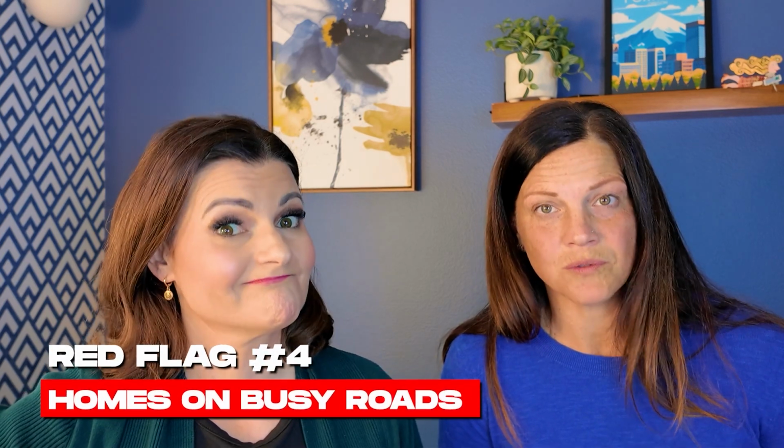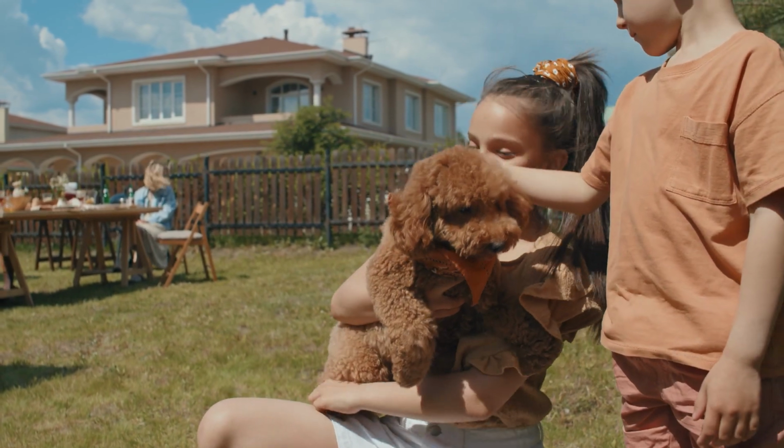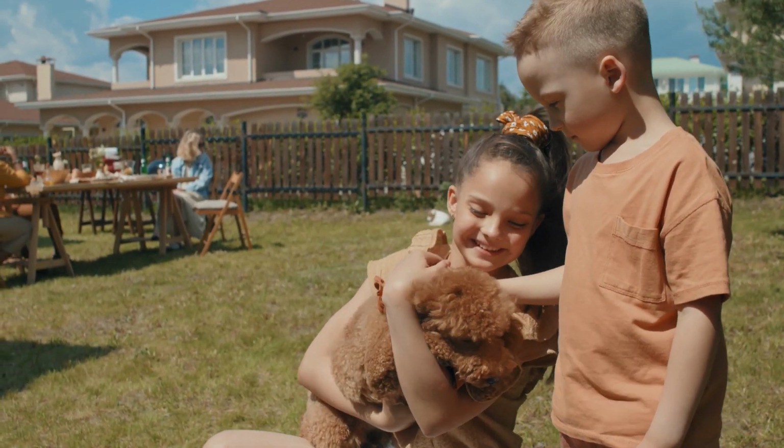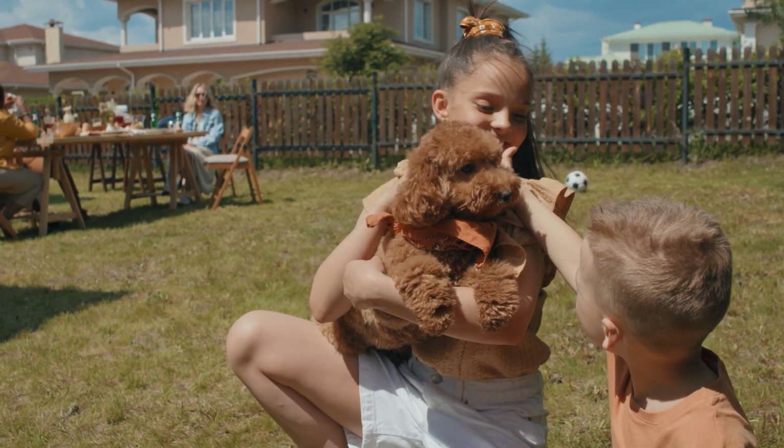All right, so our 4th red flag is going to be homes on busy roads. This may not seem like a big deal. You may be like, I'm hard of hearing anyways, it's okay, I don't mind. However, there are some other aspects to think about when you have homes on busy roads. There's a safety aspect. Obviously, if you have pets or small children, they could get out and get hit or have some sort of accident. That's obviously an issue.